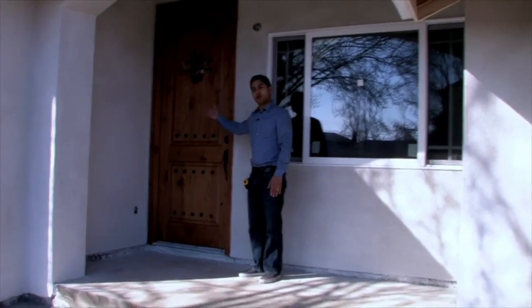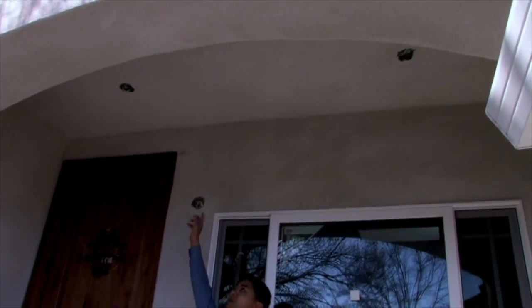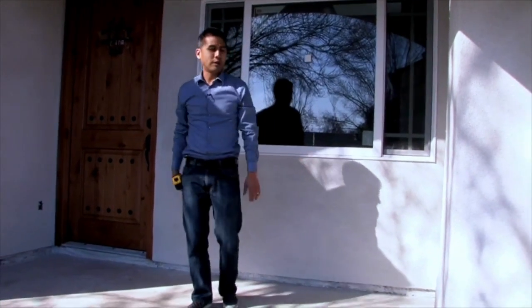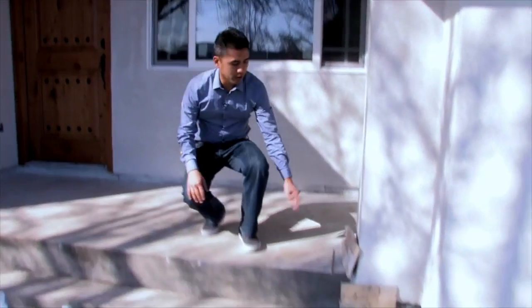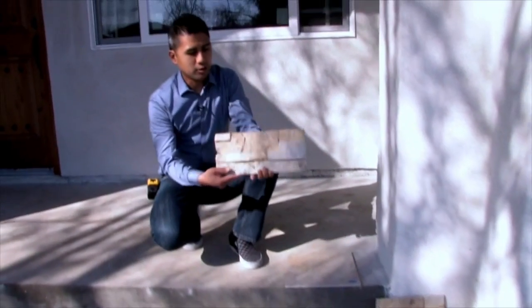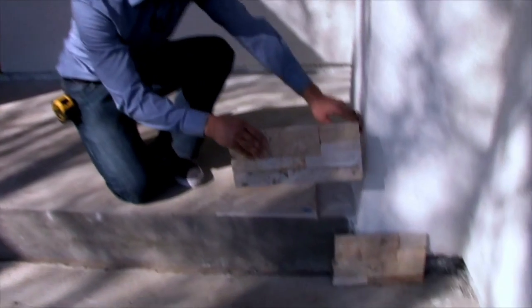At night you also still want to see the door. There's light coming here, two LEDs here, so it's going to be well lit. Perfect for welcoming your guests when you have a party, especially the housewarming party. The other thing that we want to do is put some kind of stacked stone facade. It's going to make it look a little bit more appealing, give it a little bit of texture on the stucco so it's not all uniform.